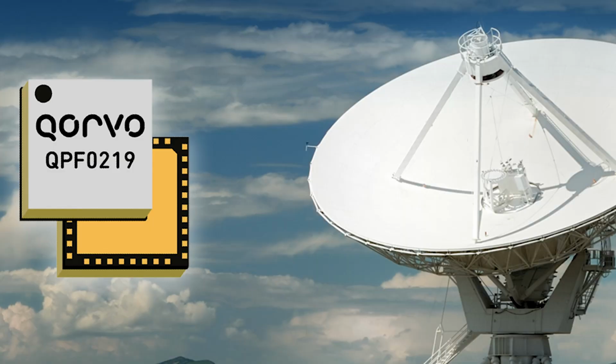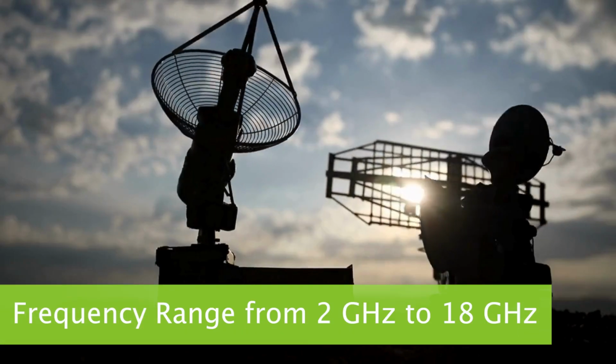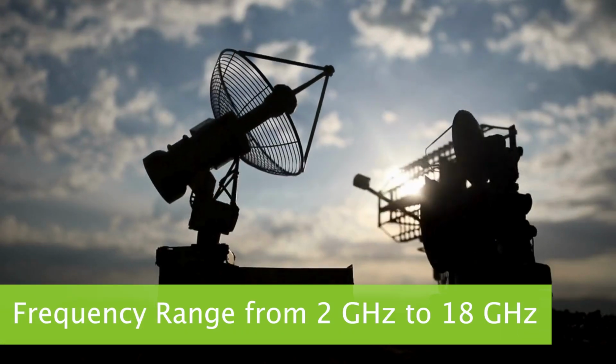Here's something really exciting for RF engineers, IoT developers, and any engineer looking to push the boundaries of wireless technology. The Qorvo QPF0219 front-end module is the world's smallest 2 to 18 GHz 10-watt module. It's designed for wideband applications, covering frequencies of 2 GHz to 18 GHz.